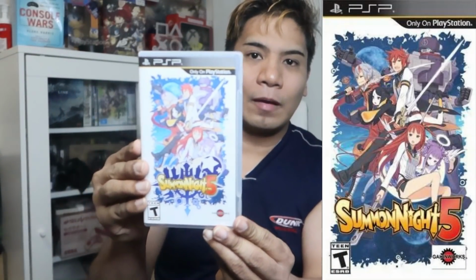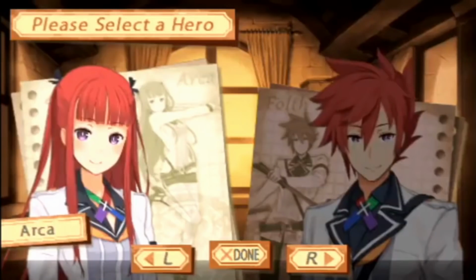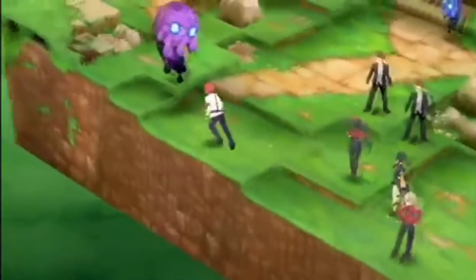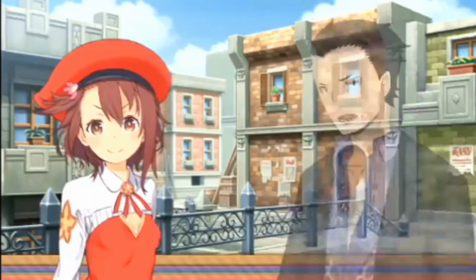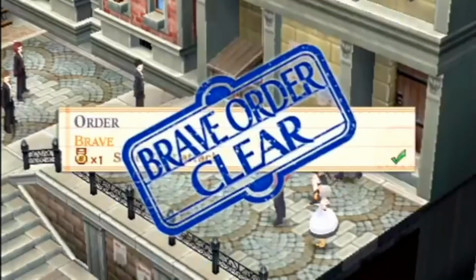Summon Knight 5. Now, to be honest, I don't know that much about this game. As far as I know, the main series were only released in Japan by Banpresto and Namco Bandai. Summon Knight 1 and 2 for the PS1 and Nintendo DS. Summon Knight 3 and 4 for the PS2 and the PSP. And Summon Knight 5 then got the Western release for the PSP, while Summon Knight 6 also got localized for the PS4 and Vita. This, however, is my first Summon Knight game, and knowing that the previous games were Japanese only, I'm not sure if I'm getting those for my collection.